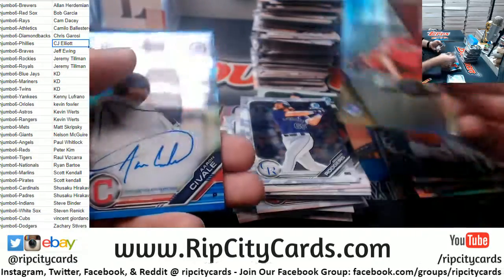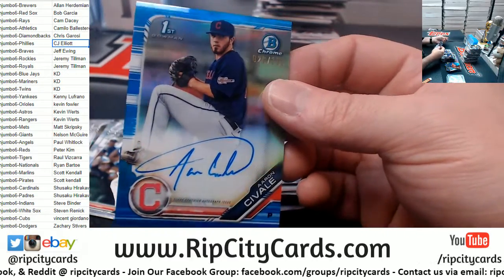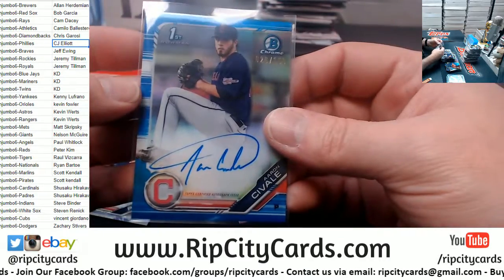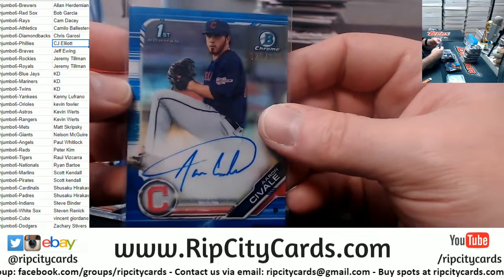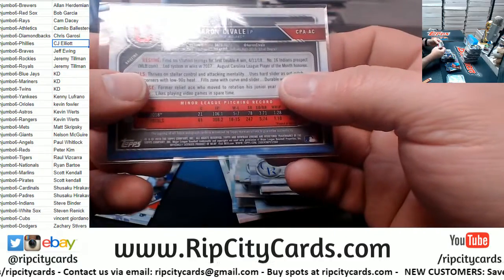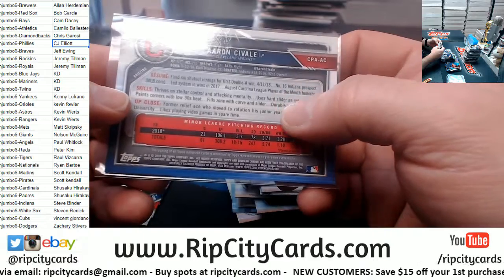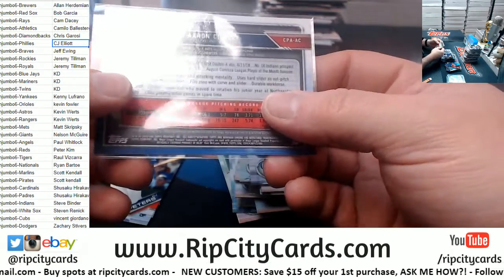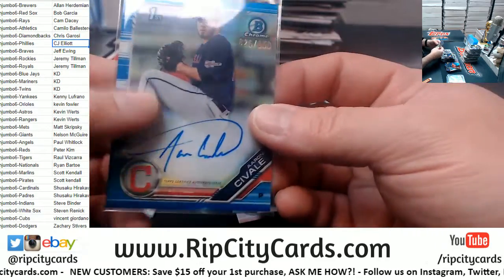Blue refractor for the Sabala, I don't know, for the Indians, to 150. I mean, he's got the beard of a weirdo, but that could actually translate into powerful pitching. 92nd overall, that's not bad. That's not bad at all. Number 16 Indians prospect, led the system in wins in 2017.